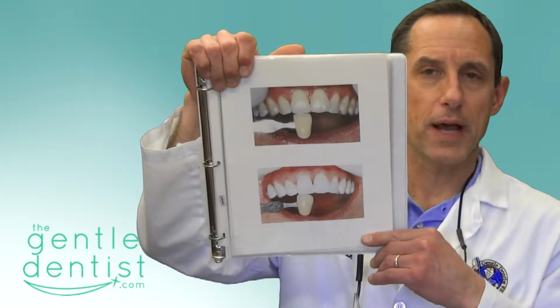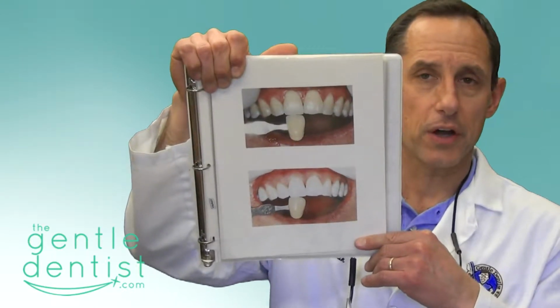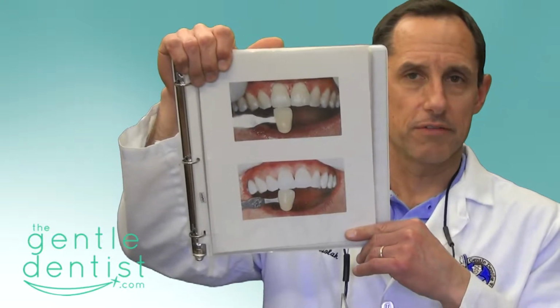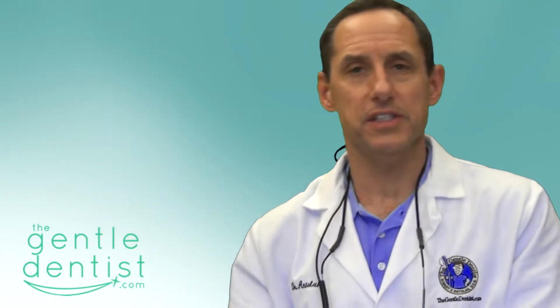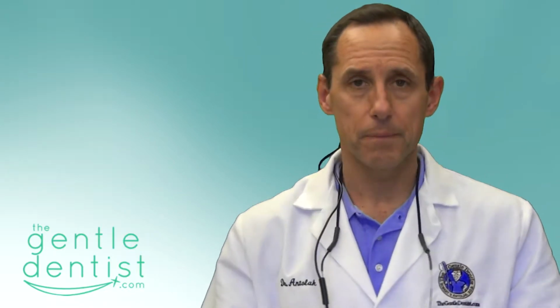This is showing the process with what's called a shade guide. So on the top you can see how dark those teeth are compared to the lower ones. And that's done with a very gentle experience and not having sore teeth and sensitive teeth. That process is done and accomplished because the material itself has a neutral pH. In other words, it's not acidic.